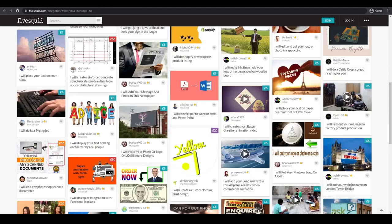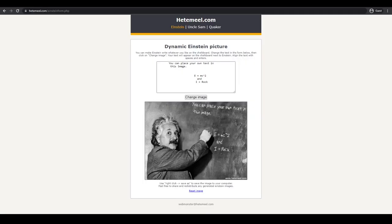So to get this so-called Einstein writing on board image with a message written on it, just scoot your booch on over to heatmeal.com. Just go ahead and look for Einstein and you should get an image like this. So right here in this box, you can add whatever text you want to appear in the message and then hit this button and voila. You have Einstein writing whatever message you want. Super simple. So I'll show you what it looks like.